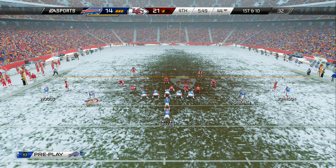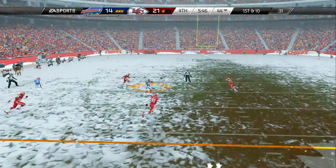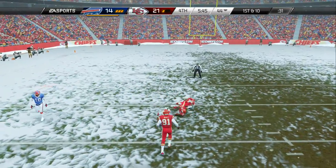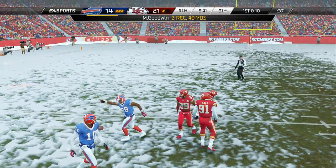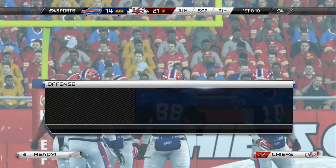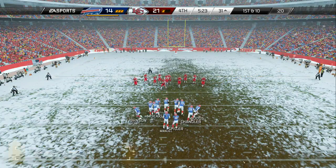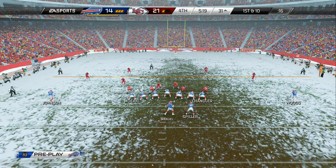Goodwin's a receiver in the slot. The wide receiver in motion. Trying to work that left side. 25 on that play. There has been good pass protection for the quarterback all day long. He has not been sacked much, and he throws it there and gets another completion. First down here after the completion.